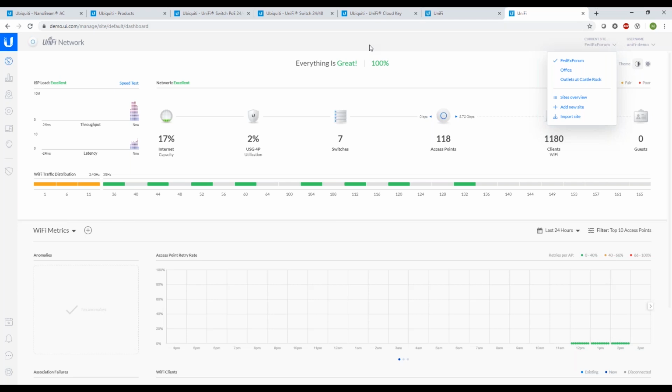So if they're not in a situation where they can devote either existing resources on hardware that they have or buy new resources, if they can't do that, the cloud key is the lowest cost, the most cost effective way to just get everything covered on your network. The biggest thing is there are certain features in the Unifi controller that are going to be missing if the software is not running all the time. Features such as captive portal.